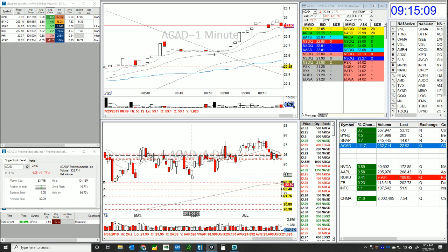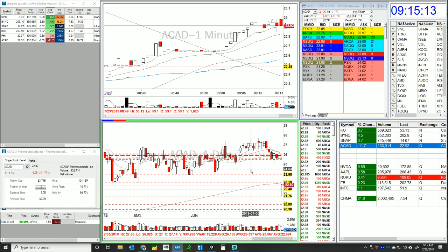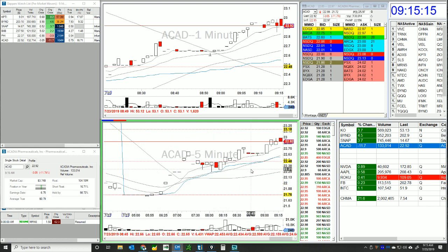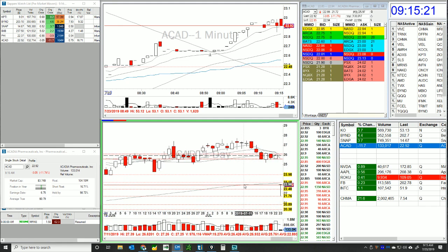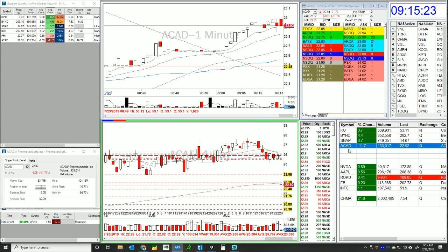I believe that's the 200, and then up here you have another level which is very clean at a 23.98. So we see what we can get out of this. Right now pre-market action is not looking great, but I do like this big drop on today's daily chart. Hopefully that can create some kind of activity and movement for us.